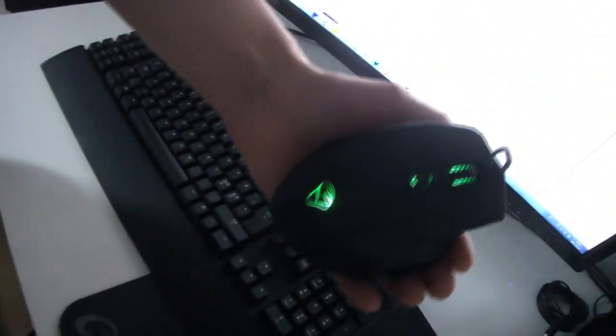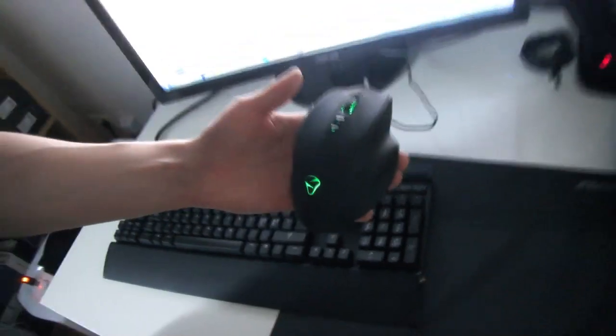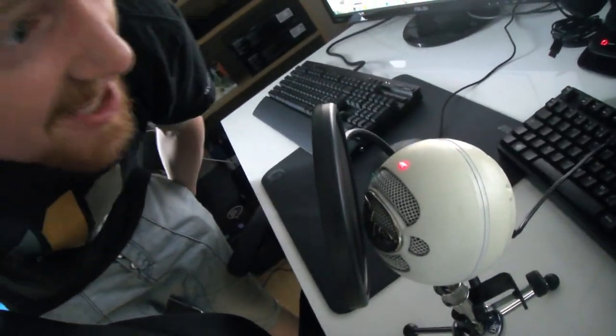My mouse is a Mionix. I was really shocked that I liked it as much as I do. I love the color green, and it's glowing and everything. It's really awesome. And the Snowball, you know the Snowball. I bought a pop filter for it, so you can't hear pops when I'm talking. How do you say that in English?